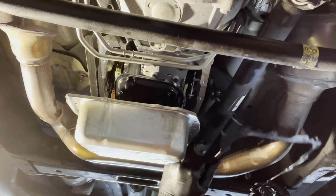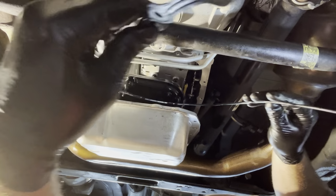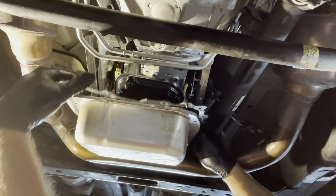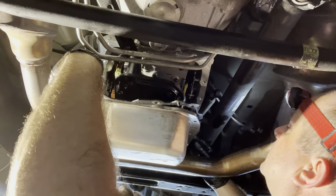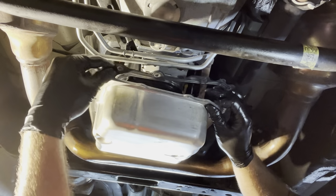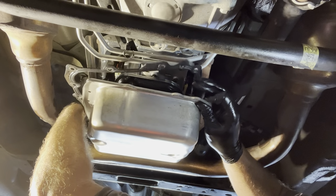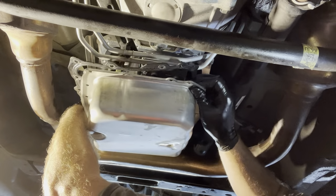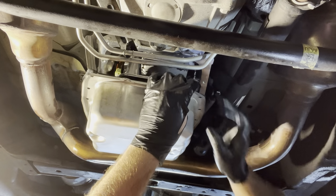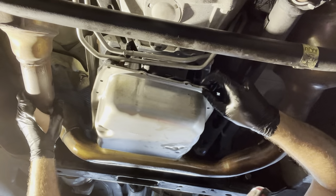Alright. After that's in, next up is the gasket. Should be able to slide in without hitting anything. Under the filter. Slip it up in there. Make sure you get the little nubs, the locator pins that are on each corner. Get those engaged.